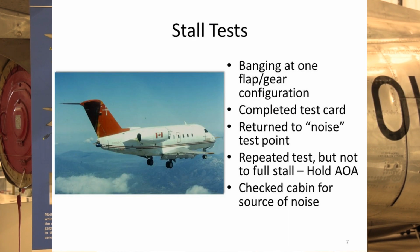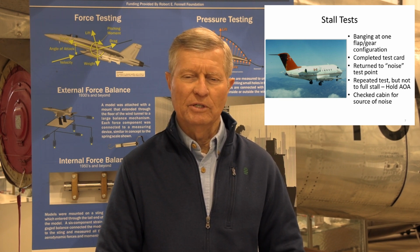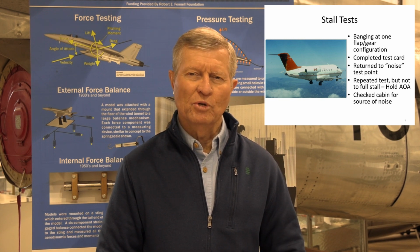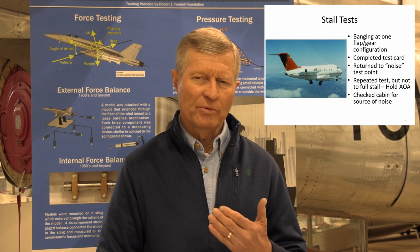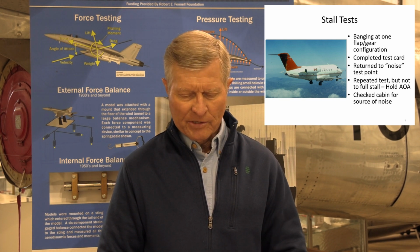Okay, so we're now in the air. We did the standard lock and release of that spin chute system just to verify that it worked okay. Then we started the stall test. We ran through our test card, and only at one configuration of flaps and gear did we get that banging noise. But we decided to press on to the next one, finish the test card, and then Norm said, let's go back to that particular configuration, get a little more altitude, and we will repeat that stall where we heard the banging noise, which was a bank turn where Norm would pull on the wheel, slow down, and increase the angle of attack. When we got the banging noise, he briefed that he would just hold that angle of attack while I looked around the cabin to see if there was anything loose, broken, whatever. So that's what we did.